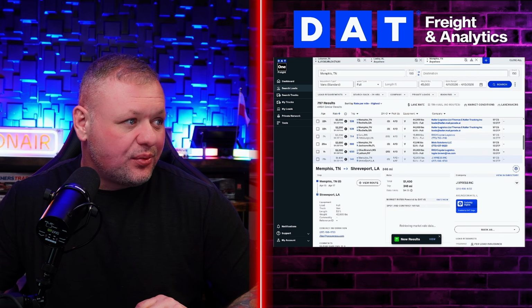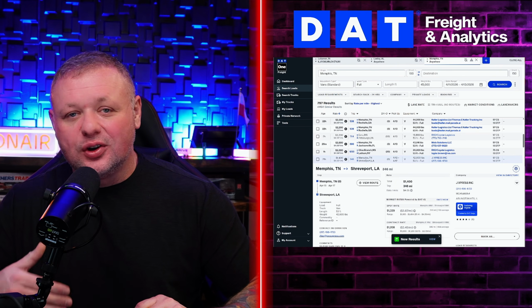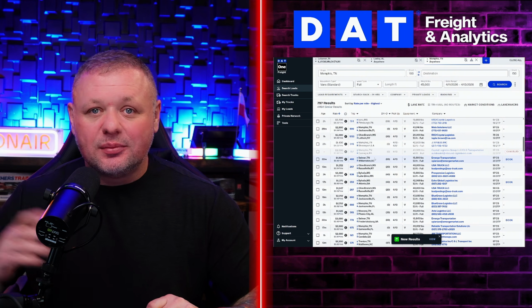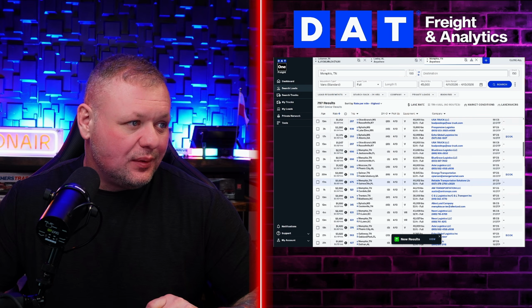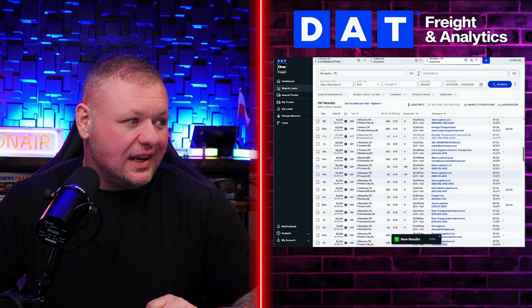Shreveport, Louisiana, 346 on the miles, $1,400. And these are just posted rates. You can still negotiate higher. I would definitely go to Shreveport. I mean, $4 a mile, you're going to another market where you're going to get 3+ out of there, no problem. Gainesville, Florida, I'll pass on that. 2,400, 380 out of South Carolina.